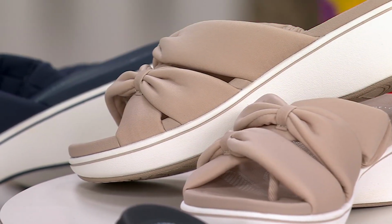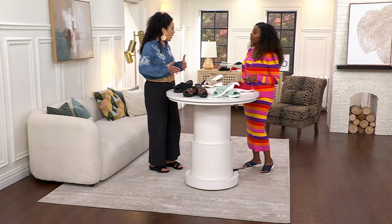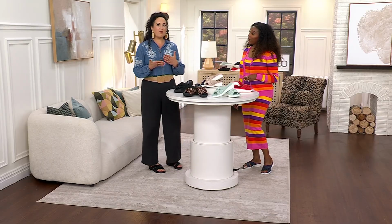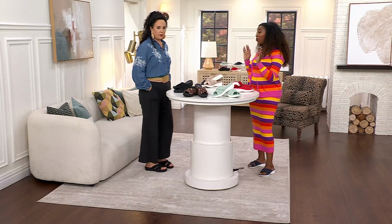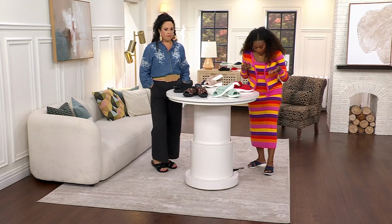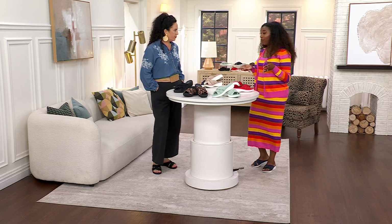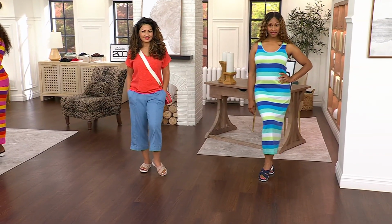Any advice on sizing, Sue? Yeah, that's a great question. So typically a slide like this, you wouldn't be surprised if it just came in medium whole sizes only. But because it's from Clarks and Cloudsteppers, medium and wide whole and half sizes, these are running absolutely true to size. I am wearing a 9 wide. It fits absolutely perfect. And I am wearing a 7. I'm usually a true 6.5, but we have whole sizes here, so I usually go up to the 7, but it's not so large as flopping off of my feet, but I could tell that a 6.5 would fit me absolutely perfectly. So go with your true size.